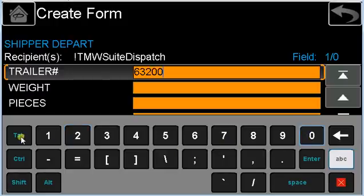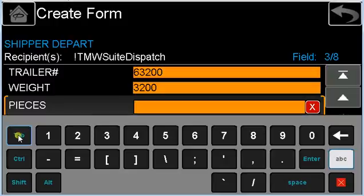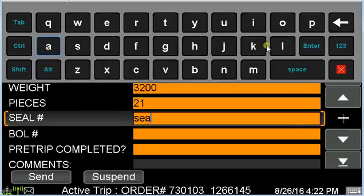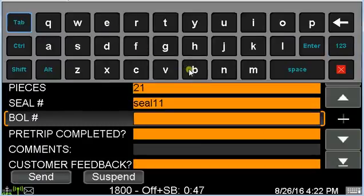Press the tab button. Fill in the weight. Press the tab key. Fill in the pieces. Press the tab key. Fill in the seal. Fill in the BOL number.